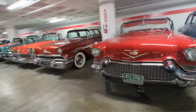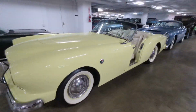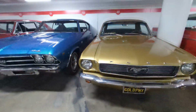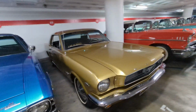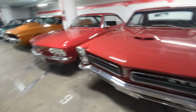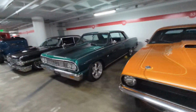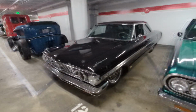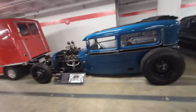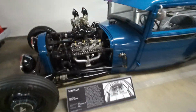Let me just walk you down and show you all these. Kaiser Darrin, very similar one. Comes to my local Cars and Coffee. Gold Pony. 1966 golden anniversary. 1 of 50 made. Chevelle. GTO. Corvair. Here's your muscle era. Look at this one. One of the better looking hot rods I've ever seen. Wow. The blue flash. That is cool. Wow.